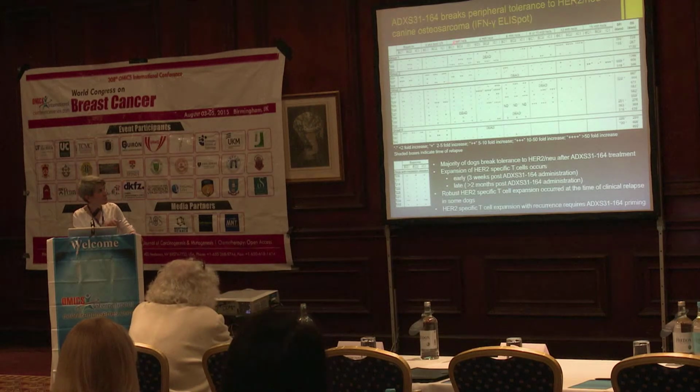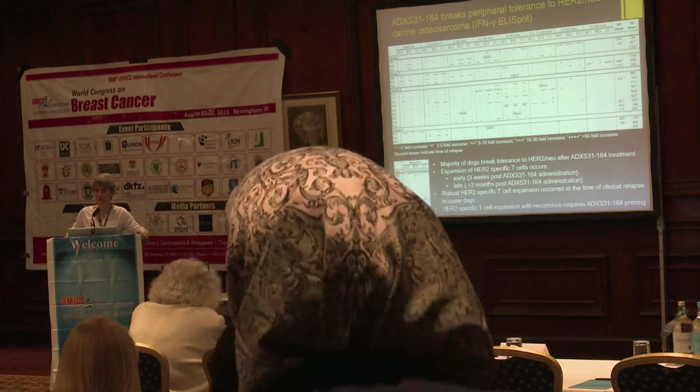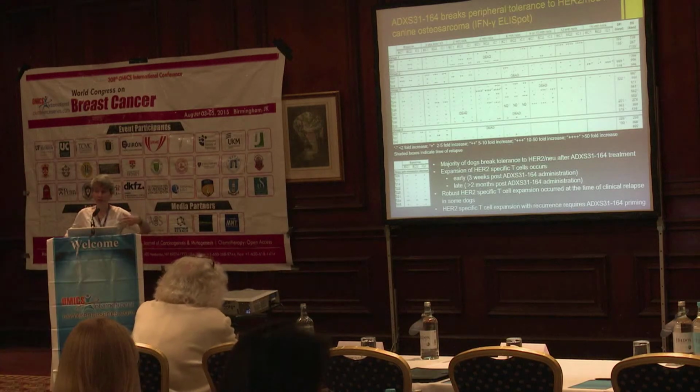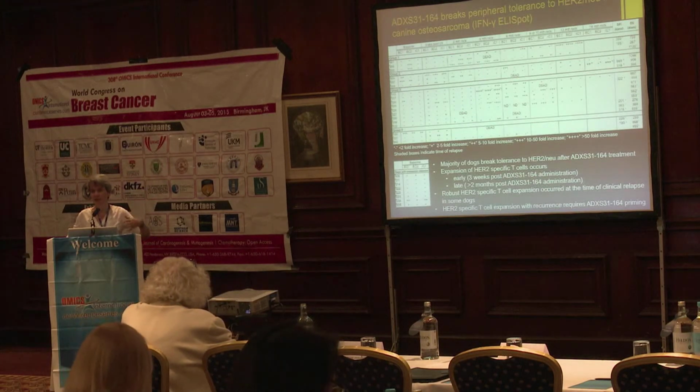But what's also interesting is when we look at 2 months and 4 months and 6 months, we start to see dogs developing late immunological responses against HER2, as you can see here and here. And again, at 4 months, you can see some of them developing really robust interferon gamma responses against HER2/neu. And what's interesting here is that these dogs have seen no other HER2 other than their vaccine. So we're either looking at a delayed response to the vaccine, or we're looking at expansion of HER2-positive T cells in response to something, and that possibility is recurrence of HER2-positive disease.